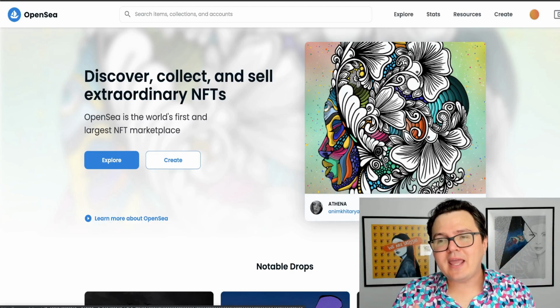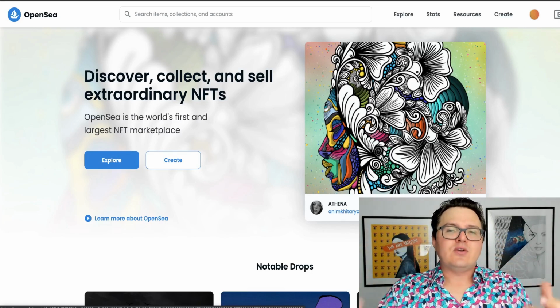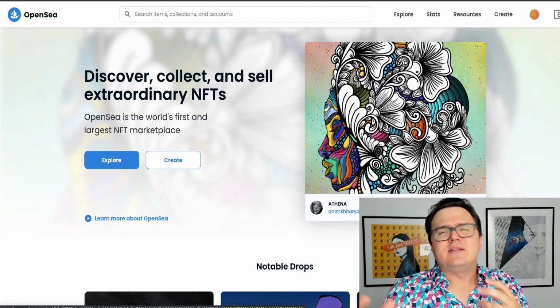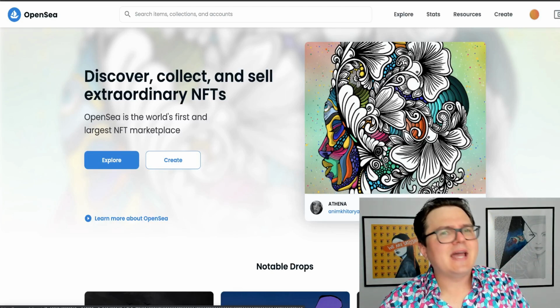So you can keep an eye out for a fresh collection that comes out. And if you did miss the minting, then you can come and usually get that NFT on the marketplaces for around the same price as the mint. Not always, but just a little insider trick that sometimes works.